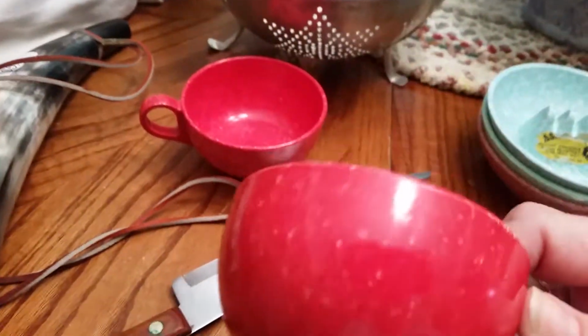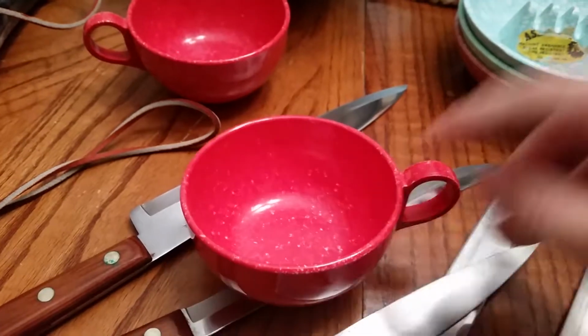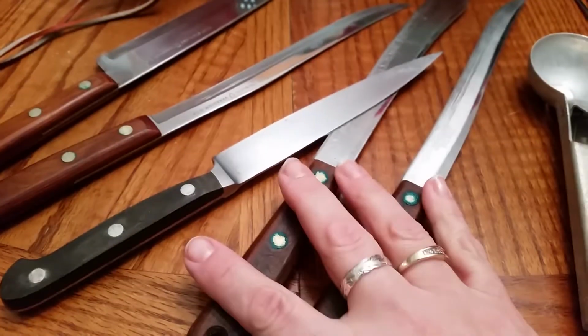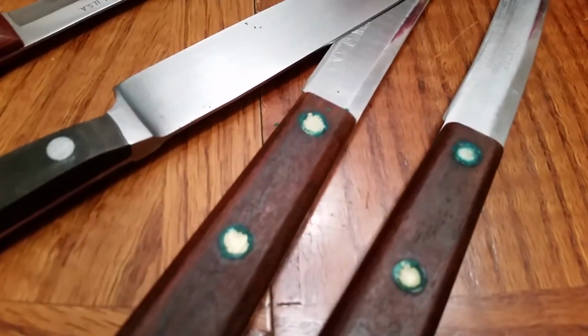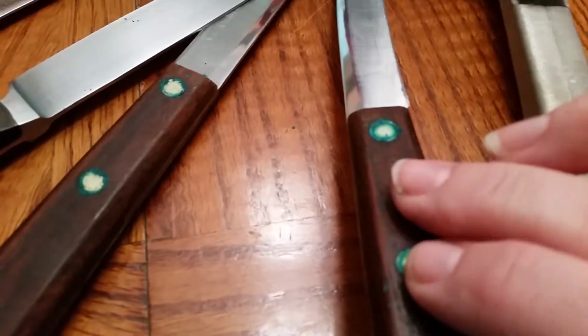So I got those. These are also 2 melamine, like the speckled cups. Aren't they interesting? So those were $1 for both. These knives are marked Dexter. Dexter knives are worth a pretty penny. They need to be cleaned up. As you can see, there's some patina around where they're put together.